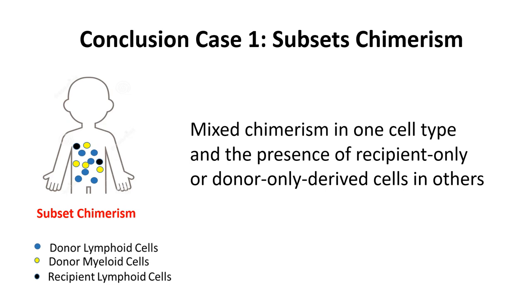So case 1 is a clear case of a subset chimerism, which is defined as mixed chimerism in one cell type and the presence of recipient-only or donor-only derived cells in the other. This could be an early time point after engraftment or could be a start of relapse.